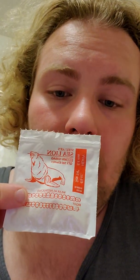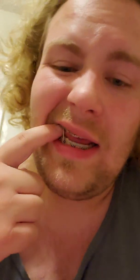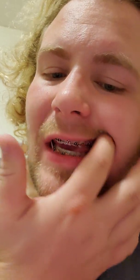And then of course, if you have rubber bands, this is the kind that I use, C-Line, but they come in many different varieties and sizes. This is the particular one that they have me using, and I only use it on one side, which is weird, don't know why, but I guess one side. Yeah, and that's that. That's how I have a really nice smile.